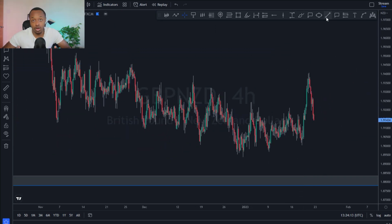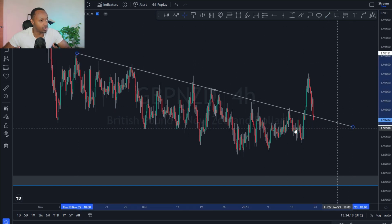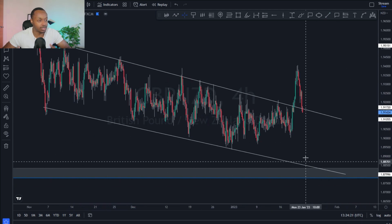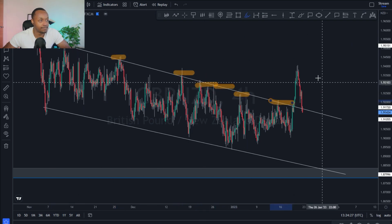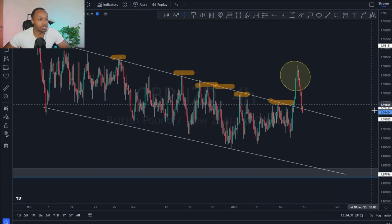So the bias going into next week is still pretty bearish. We're still looking at the market moving in this channel here. As you can see, the lower lows and lower highs, we're looking for the push into that weekly level. Market consistent with the lower highs, 1, 2, 3, 4, 5, 6, 7. This here, we're just going to ignore, big fake move to the upside, grabbing liquidity.